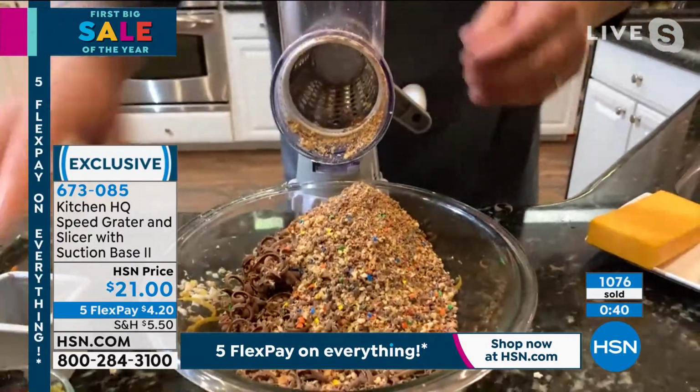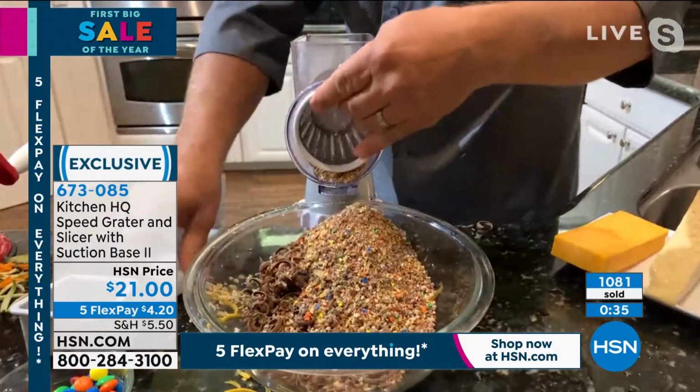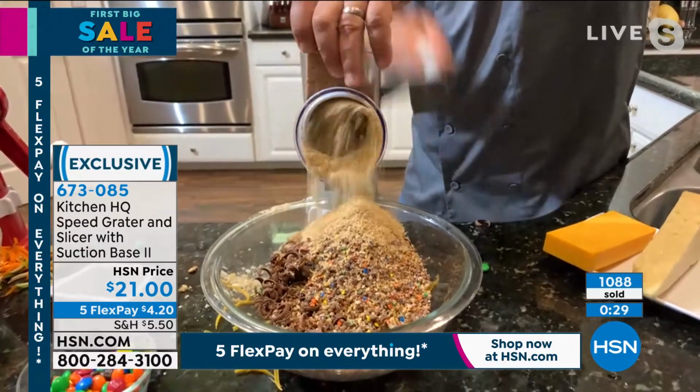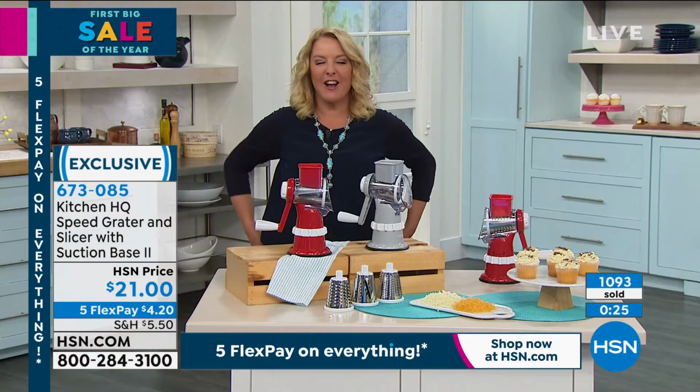All right, and look at this. That's not even all the drums. I've got to show you this real quick. Here's the fine grating drum. It does everything. Look at it. Here's your graham crackers for graham cracker crust. Looks like it's snowing graham crackers. I know. All right, John, I'm going to let you go.